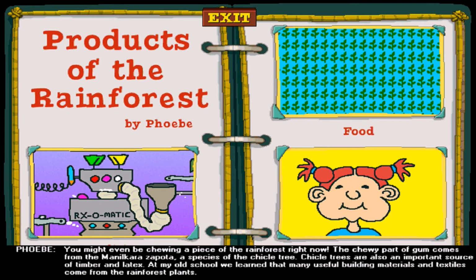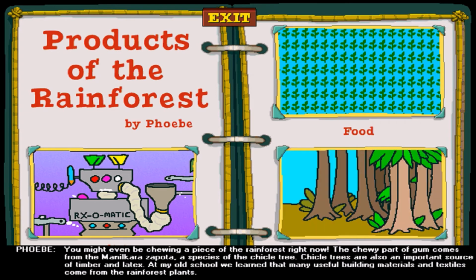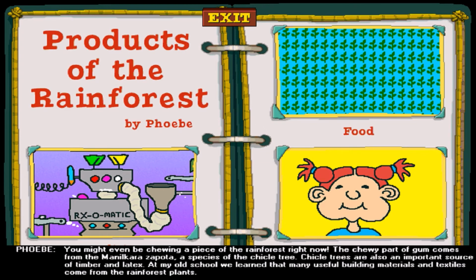You might even be chewing a piece of the rainforest right now. The chewy part of gum comes from the Manocara, a species of the chiclay tree. Chiclay trees are also an important source of timber and latex. At my old school, we learned that many useful building materials and textiles come from the rainforest plants.